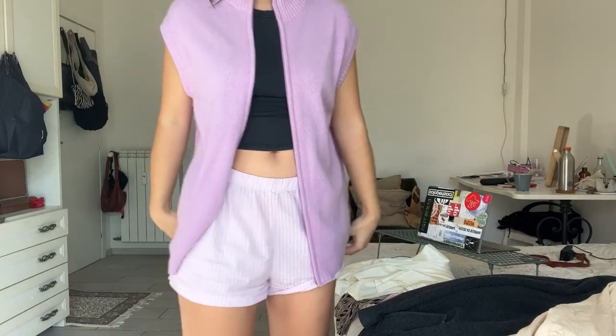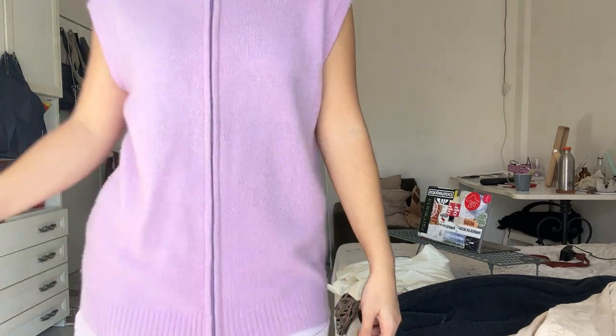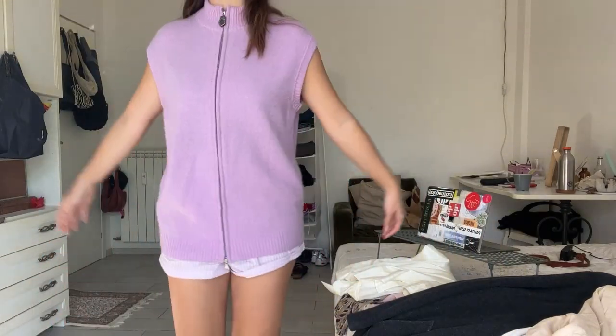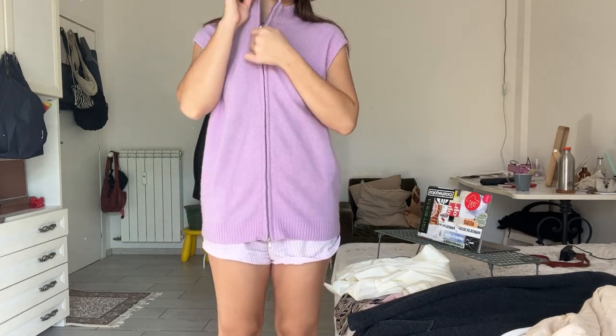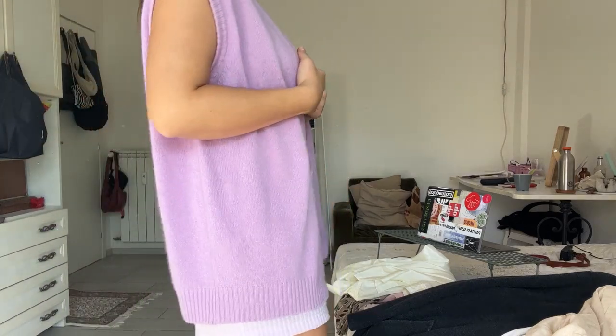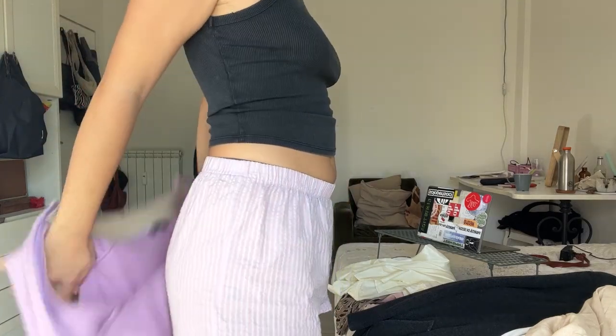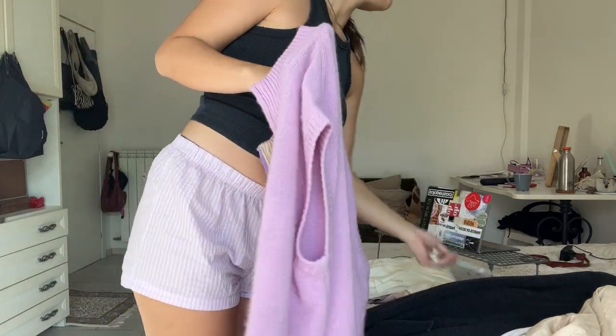This one's cute. I like the length. I like the feet. Kind of like everything about it. The color as well. You can wear it by itself. You can wear it nowadays during fall, with a shirt, with a t-shirt, under a blazer. It's cute. And say yes.